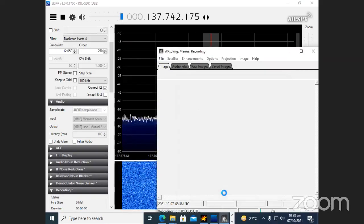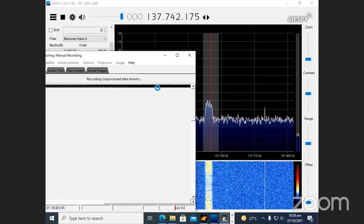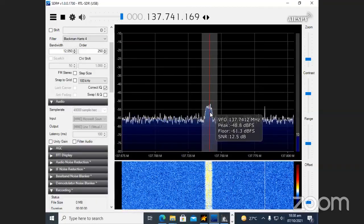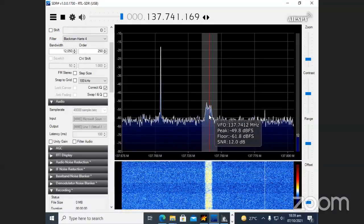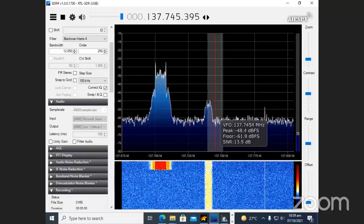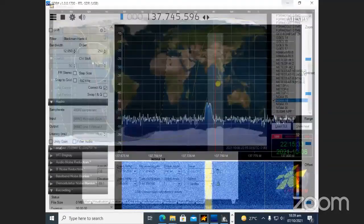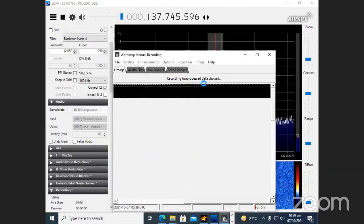Press on record and press on manual test. As this is a random signal coming from the source, it will not decode, because the satellite is not sending the signal in APT format. This is a random signal, not a signal of NOAA 18, so we have to wait for the signal of NOAA 18. It will rise at 10:44. Oh, this is a blank screen because it will only decode the data which is coming in APT format.